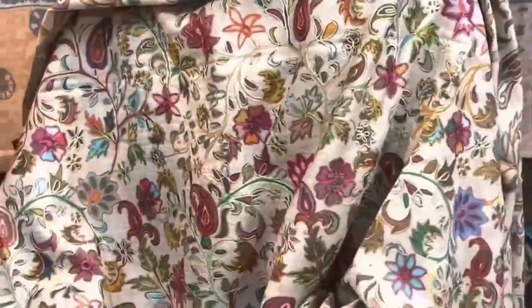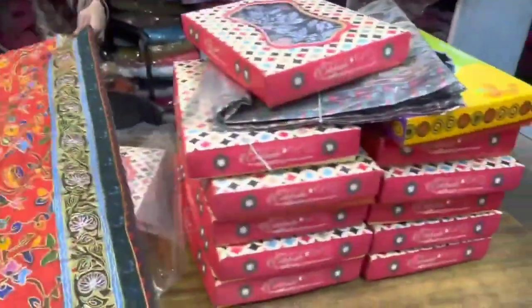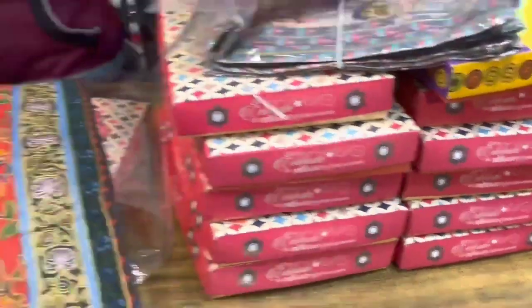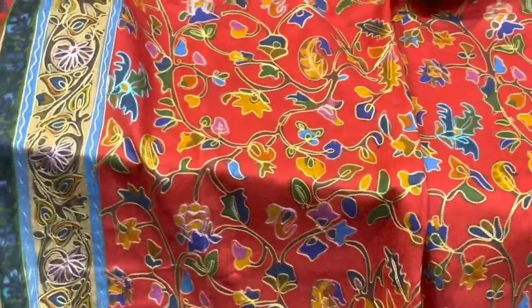So now we will come to the next point, that is, we have promised to show Kalamkari stoles. This video is only for stoles. Show the variety. Hello madam, this is Kalamkari stoles. They all come in box packing. See, yes. This is box packing.